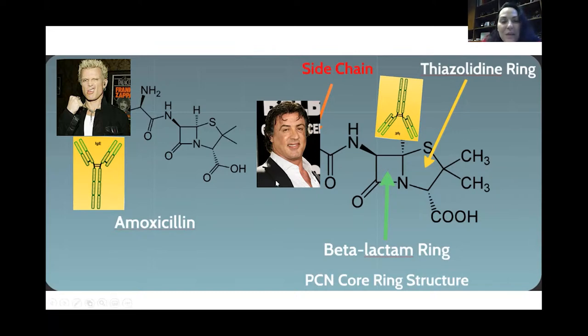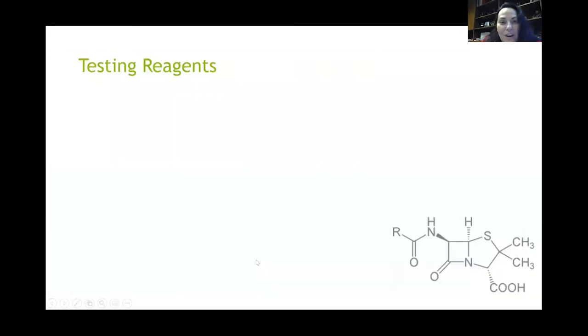And although they have very similar facial grimaces, they have very different, distinct identities. And that's the importance of this R chain.